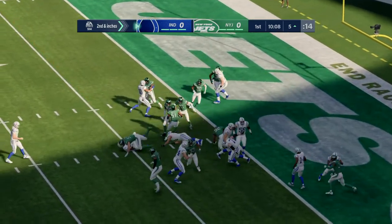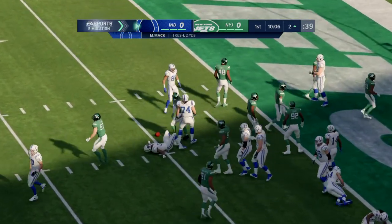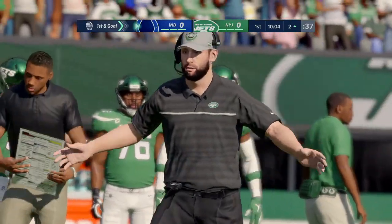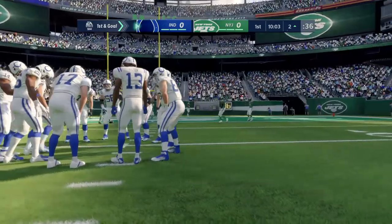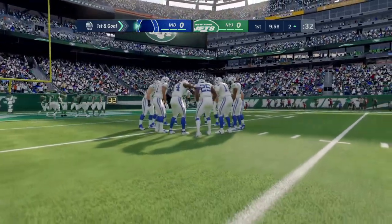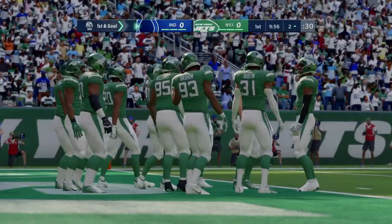Marlon Mack, his first carry of the game. And he's able to get it down to the 2-yard line. Give him 2 yards. That sets him up first and goal. Well, that was a unit that understood exactly where the first down marker was, handed it to their guy who could run it, created some space, and he got there.